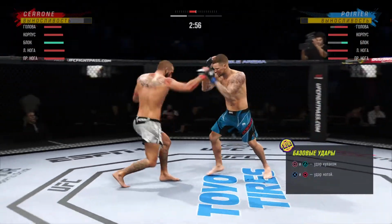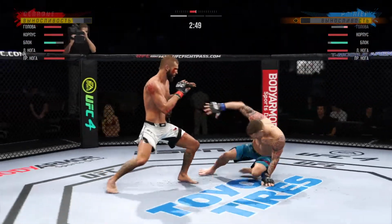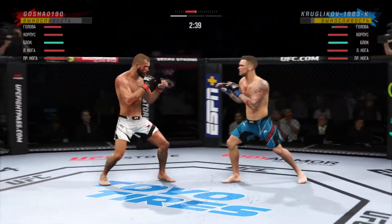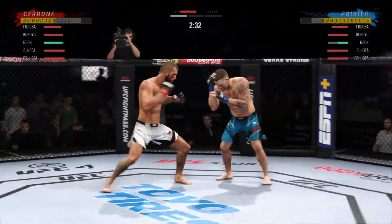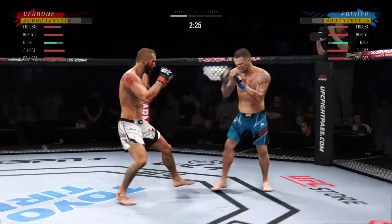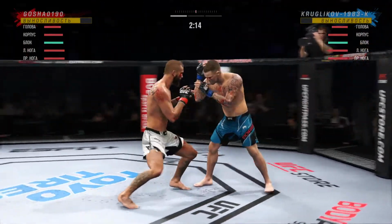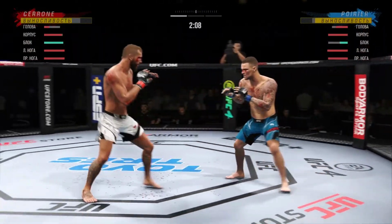Oh, significant strike attempt there, but a huge block. So just wow! He needs to start looking to finish now because he's got his opponent hurt very bad. Oh, big left. Oh, straight right. Big right hand there. Oh, straight right.